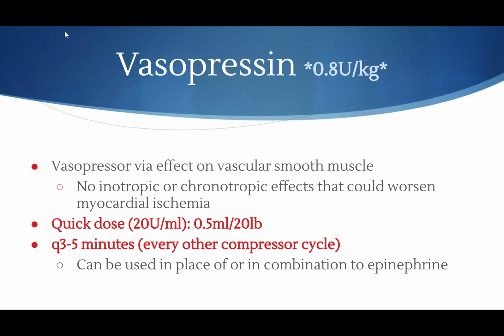Vasopressin certainly helps us with our pressure, but in a different way. It works on your smooth muscle. It doesn't have any effect on the rate or the force of the heart, but it is something, like I said, that we can add in either with epinephrine or in place of, depending on how the code is going and what your doctor's preference is.